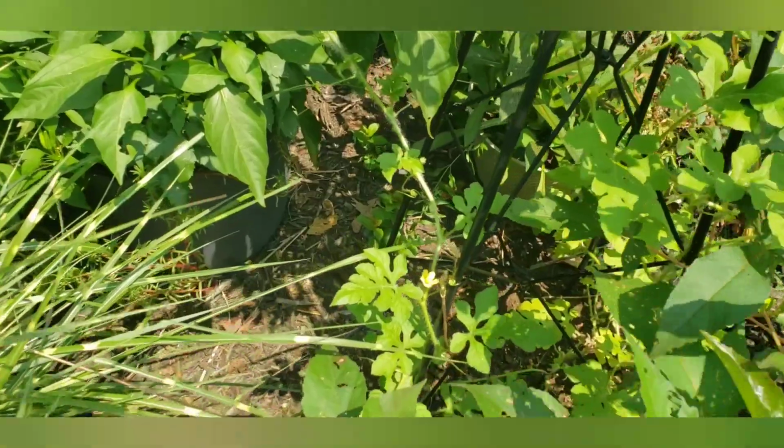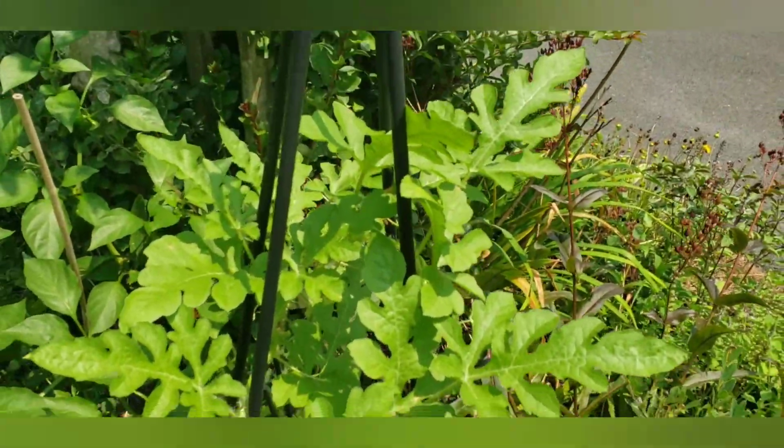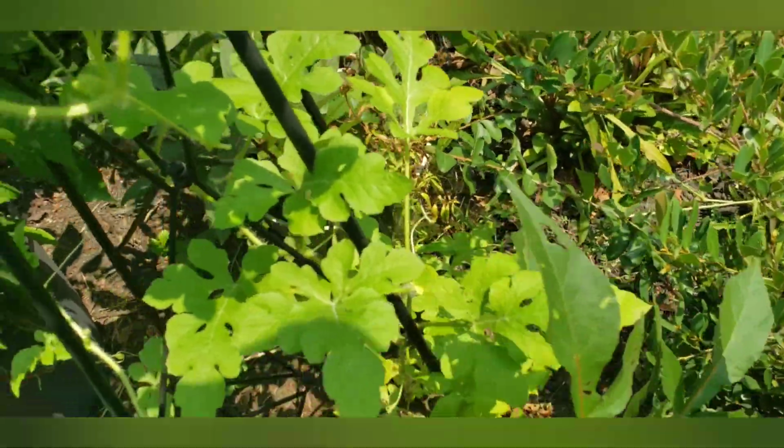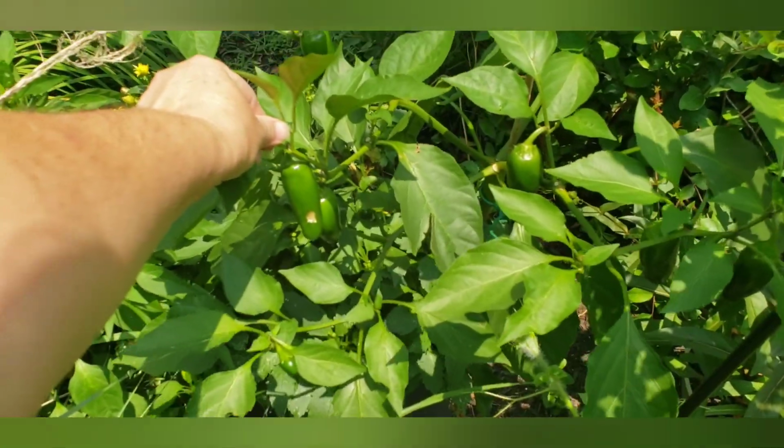And then we've got a volunteer cucumber coming up this trellis. I have no idea what variety it will be. It just started growing and I let it. Somebody took a bite of my jalapeno there too.